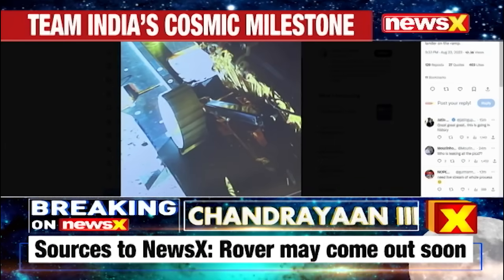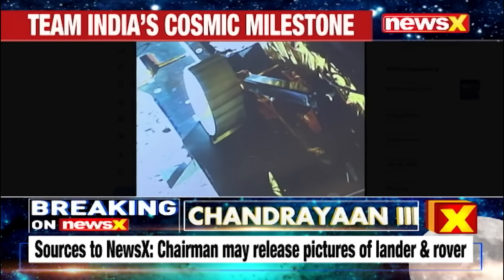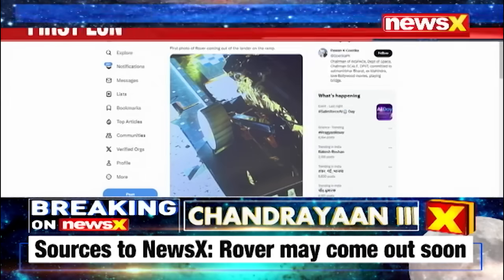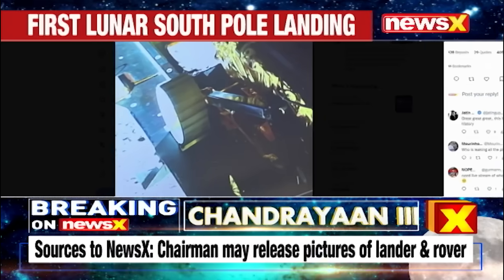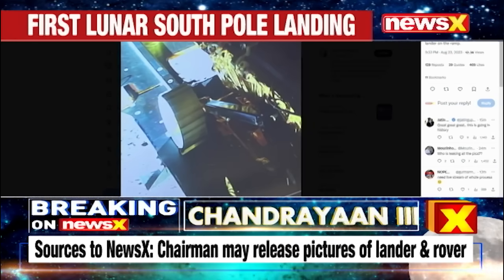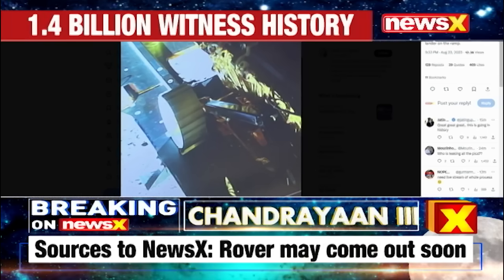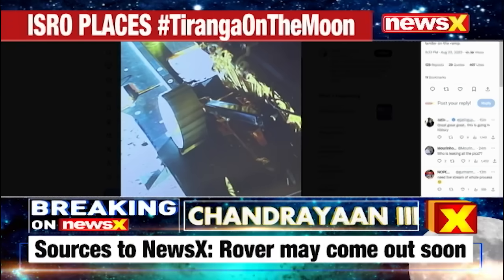So in fact, all right, let's put this visual out. This is the image that we're talking about. Okay, this is the first picture. So there you have it, the first picture of the rover Pragyan, which has now come out of the lander. This is the first image that has been shared.